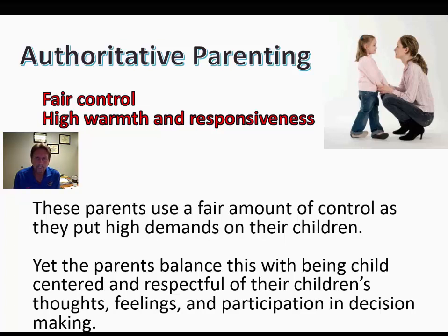They take the whole picture into account. They want their child to be as successful as authoritarian parents do. However, once again, the big difference is the high warmth and responsiveness. Okay, so authoritative parenting, they use a fair amount of control as they put high demands on their children. Yet the parents balance this with being child-centered and respectful of their children's thoughts, feelings, participation in decision-making.